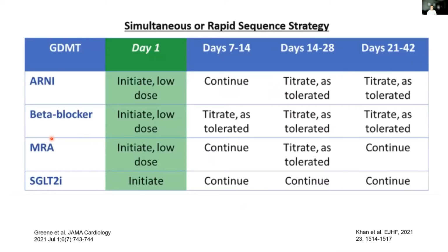Sorry, go ahead. So this is the suggested algorithm I think you were talking about, where you start everything off the bat. And I think this was potentially a person where you could think about that, because the ARNI and MRA are both going to have renal side effects. I'd be mostly concerned about patients where there's a possibility of hyperkalemia, because I think that's the major issue with starting them simultaneously: you won't really know which one is causing either AKI or hyperkalemia, and you'll end up maybe taking 2 steps backwards.